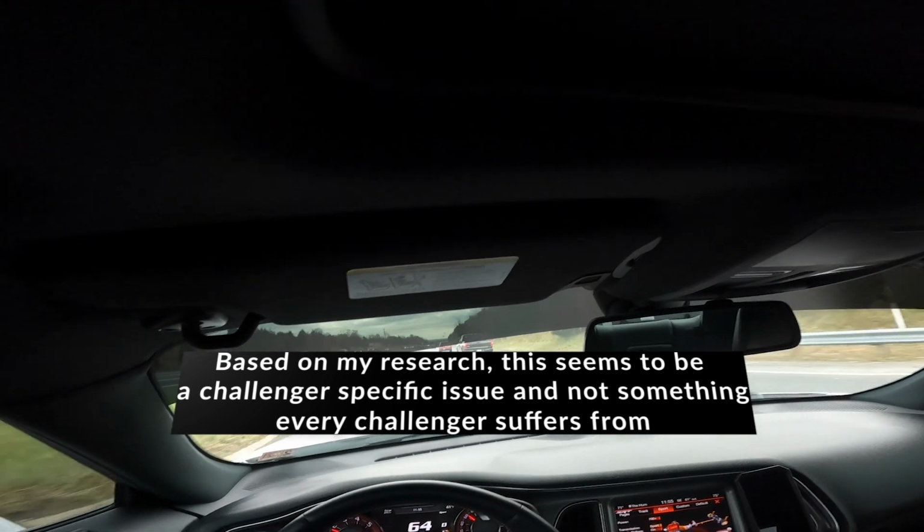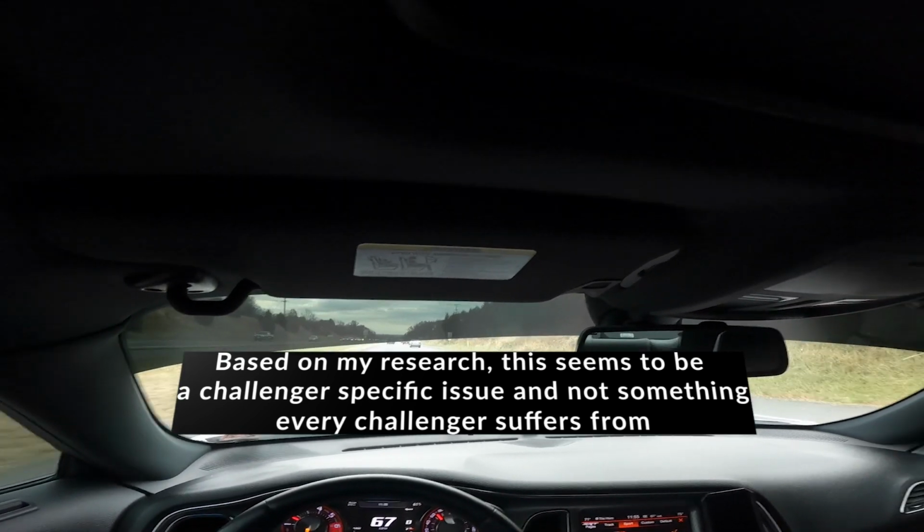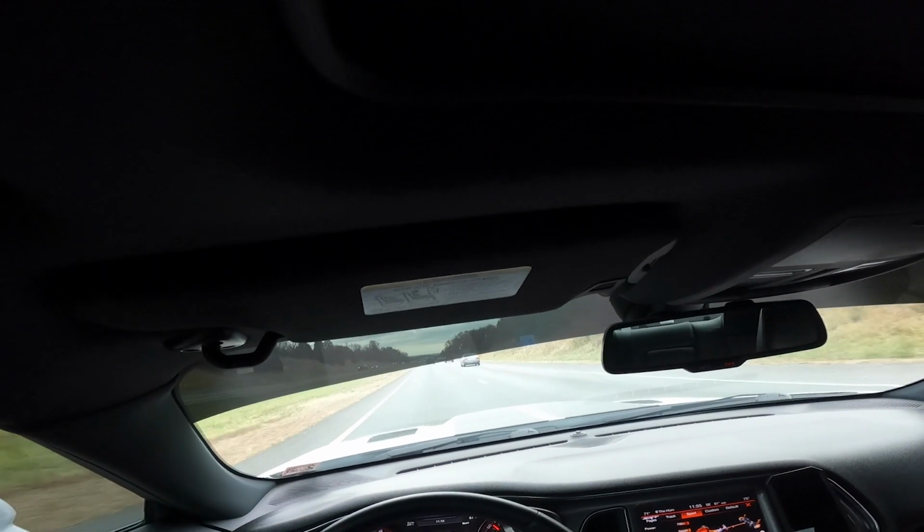It's going to scare you at first because it sounds like the brakes are about to pop off the right side of the vehicle. This is something that I really don't like about the vehicle, and it is a turnoff. I don't want to feel less confident in going fast in my vehicle.